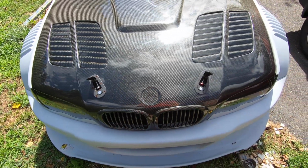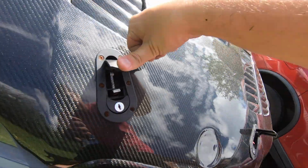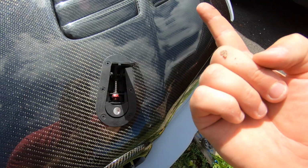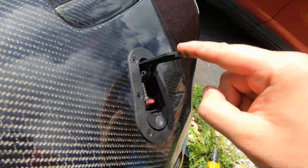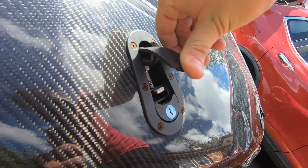Okay, so here's a little comparison between the new one, which is on the right side, and the old one. As you can see, I'm pushing on it, it's flexing and not really going in. Now look at this one, finger. That's how it's supposed to go. It's not flexing. It opens, closes very easily, while this one, yeah, I'm gonna probably break it.